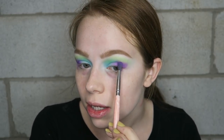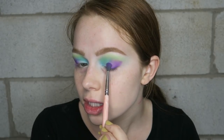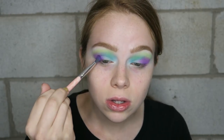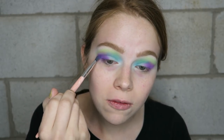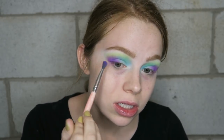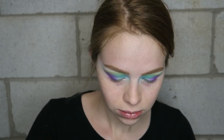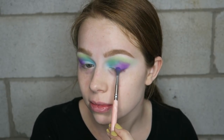And for some reason, I don't know what it was about this palette, even though I love the colors, I just had a feeling I wasn't gonna like it, which I think is what took me so long to buy it, and why I kept going back and forth. And I've never tried anything from the brand, and I saw a few people say that the eyeshadows were chalky, which I haven't swatched them yet, so I can't tell you what they feel like on your fingers, but on the eyes, I mean, I'm here for it.